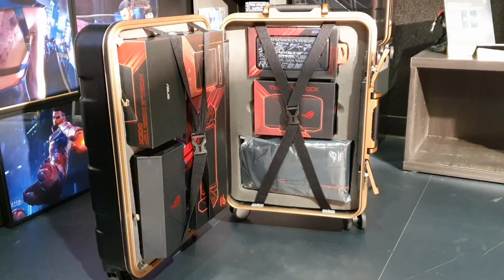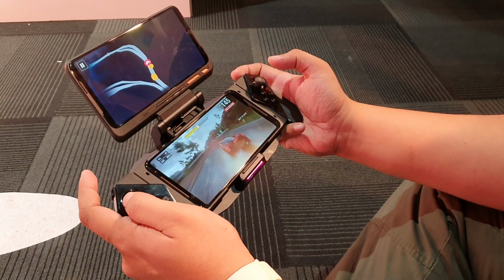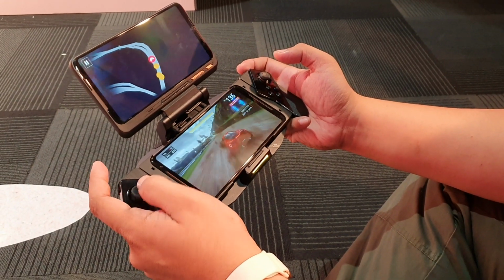We've yet to know the pricing and availability of the ROG Phone 2 here in Malaysia, but stay tuned to Lowyat.net so you'll be the first to know when the information drops.